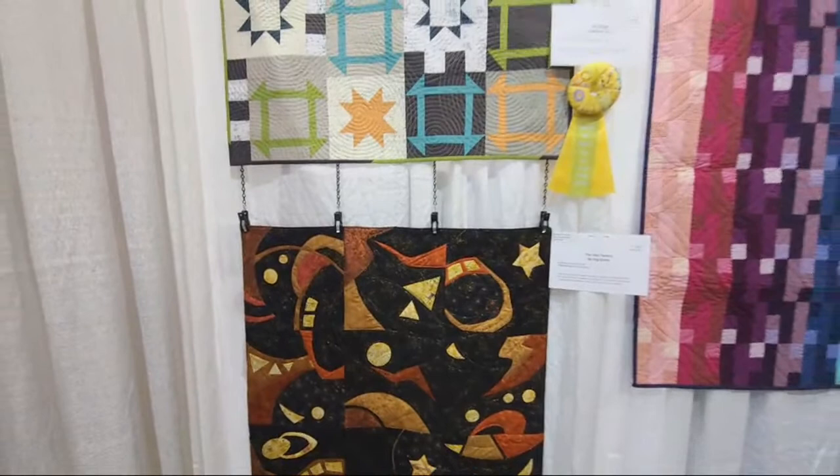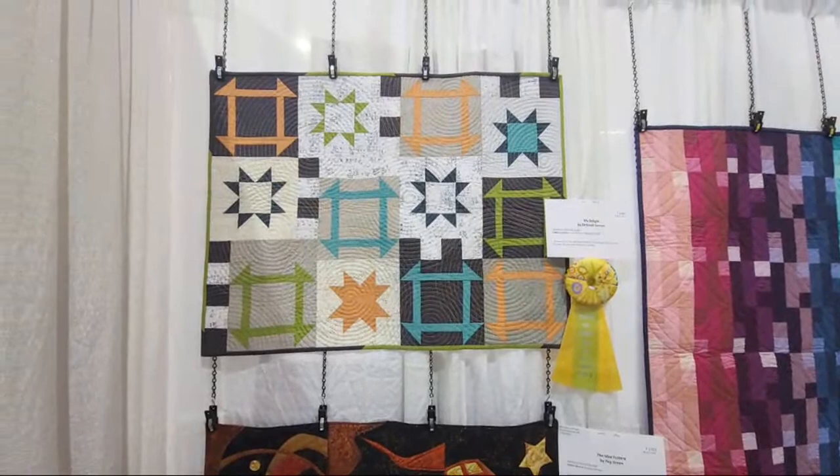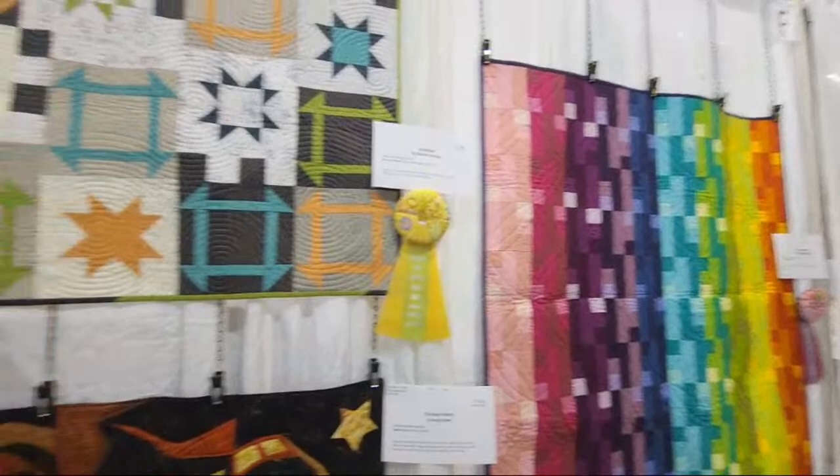Thank you. This is by Peg Green. Oh, you guys know how I love a churn dash. This is by Deborah Iverson, and she won third place. Not sure what the categories are, but she won third place in something. Modern quilts. Oh, I'm in the modern quilts area.